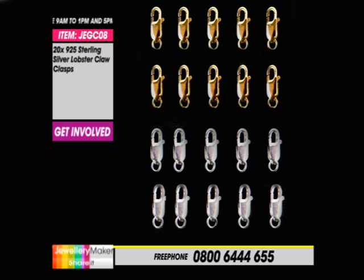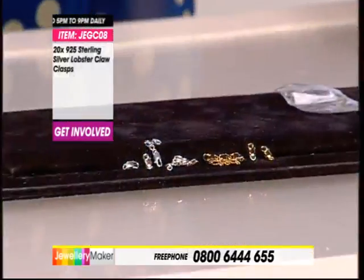So, I'm saying 40 because I've already said you're buying two packs. 20, you get 10 of each. I'm obsessed. I have to buy three, actually. 30. We need to get 30 of these. Three packs we need to get.